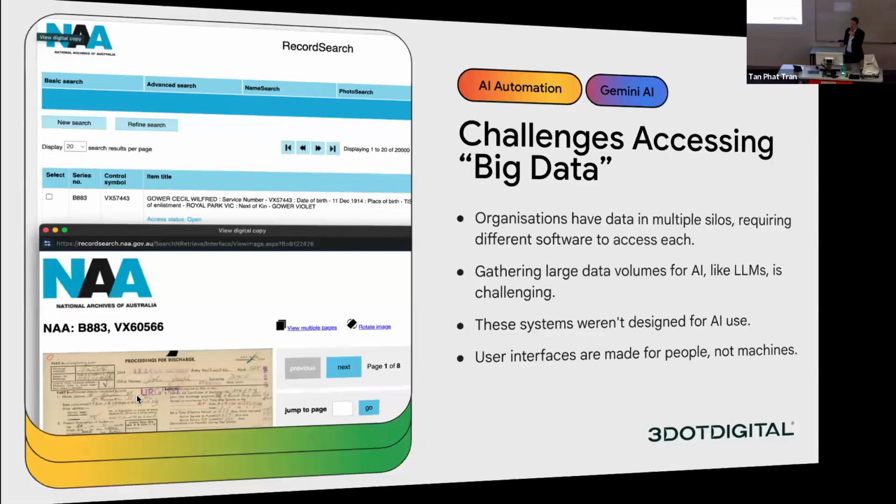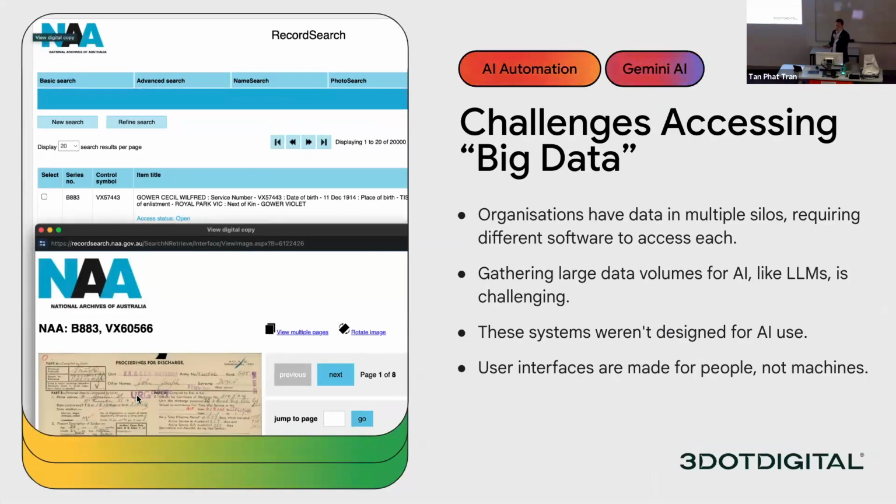Most organizations have their data spread out across multiple silos, and different software is commonly required to access each of these data silos. This is very common. I've read some statistics where some organizations have over 70 different applications for each different type of data they're accessing. Those are incredible numbers. Imagine learning 70 programs. If you think about it, it's actually not that crazy. You have Google Sheets, Google Email, Google Slides, Gmail, Outlook, the numbers add up very quickly.